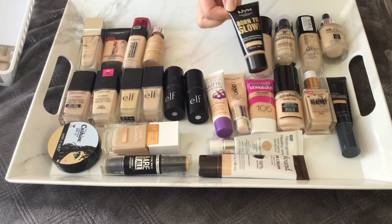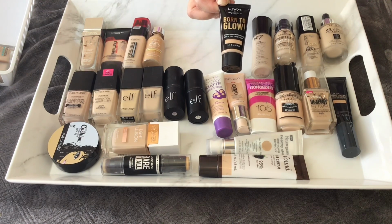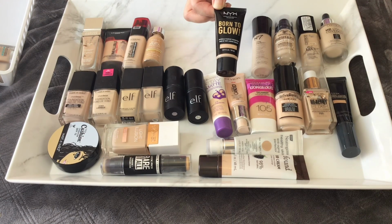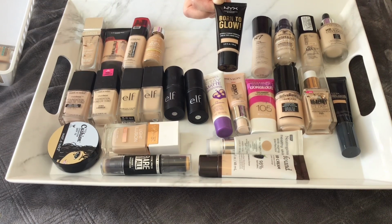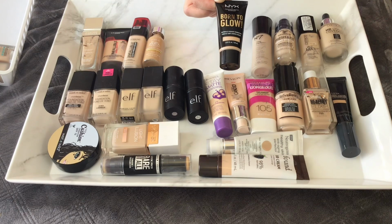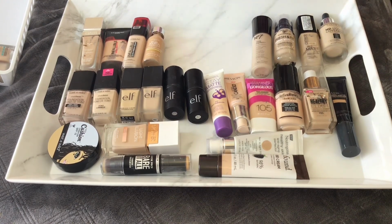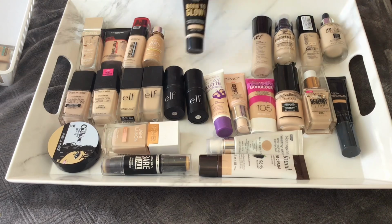And then we've got the NYX Born to Glow foundation. I have a more oily combo skin type, and the last time I tried this one, it didn't wear that great on me, but I do love the finish of this foundation. It's very glowy and natural looking. So I think I'm going to keep it and try it and just use a lighter hand with it next time. Oh, it is in the shade Light.